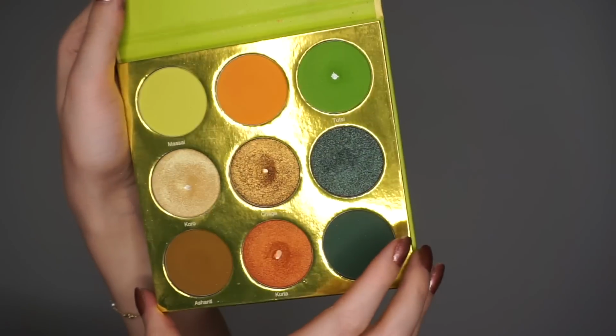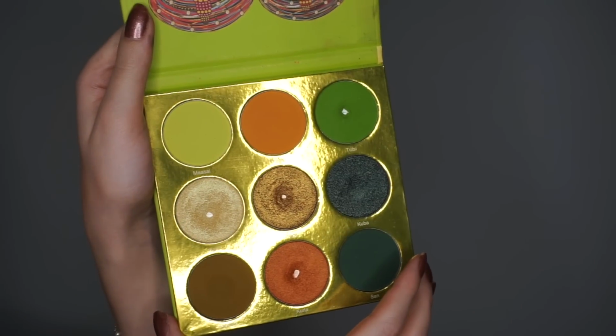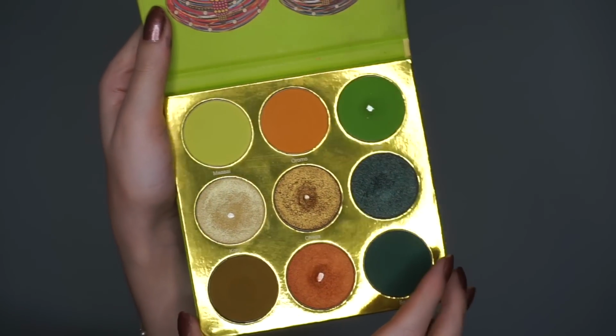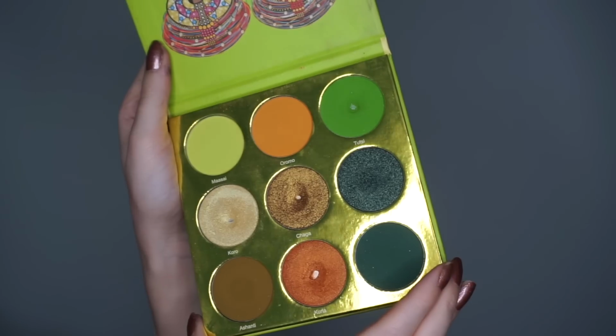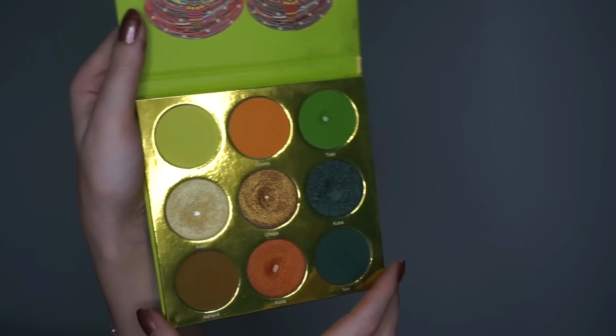This is my second palette from Juvia's that I still have in my collection, and I do think this color story is stunning. I feel like the shades in here are beautiful. It's a very well made palette. It's a very unique color story, and also the quality is really nice as well. However, I don't reach for this palette very often.